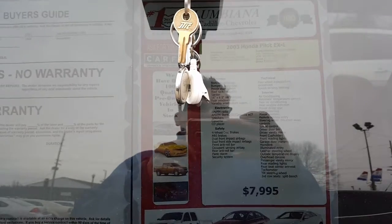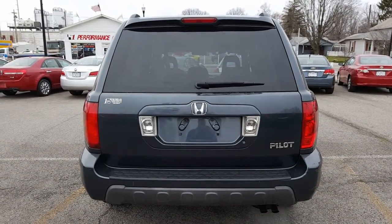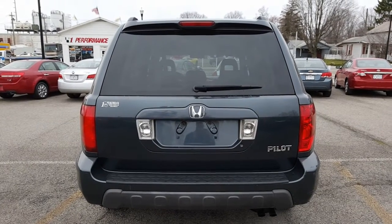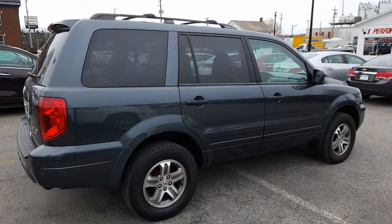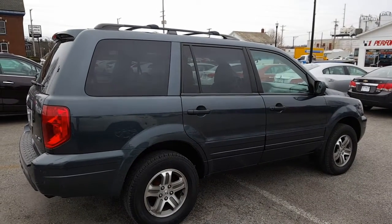Let's have a look at the back. All right, here's a look at the back end. Got the Pilot branding on there. Let's have a look at the passenger side. And here is a look at the passenger side. You got your luggage rack with crossbars up there as well.